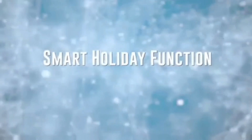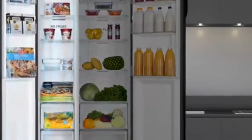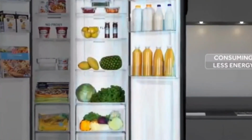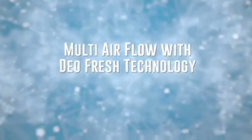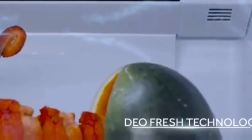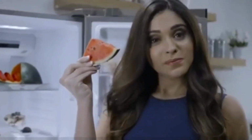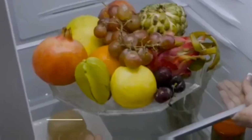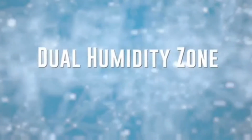Another highlight of this impressive model is Hair's expert inverter technology, which not only ensures the refrigerator operates smoothly and consistently by optimizing cooling performance across various temperatures and usage demands, but also works to minimize energy consumption, giving you the benefit of a 3-star energy rating that signifies exceptional efficiency, allowing you to enjoy reliable, consistent cooling that keeps your groceries fresh and beverages cold without driving up your electricity bills, effectively providing a smart, eco-friendly solution that balances cost-saving functionality with high-performance refrigeration.